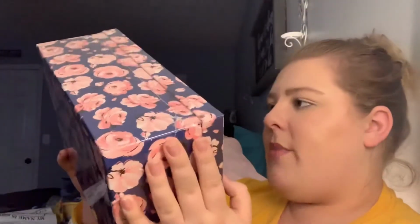The next thing I got is kind of boring, but it is a photo box. It was on sale for like $3. It's just really pretty colors. My plan for this is to put all the pictures of the kids in here, and maybe even some scrapbook supplies if I have to. So, doing that.